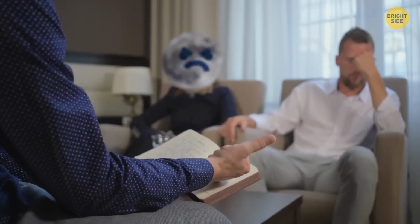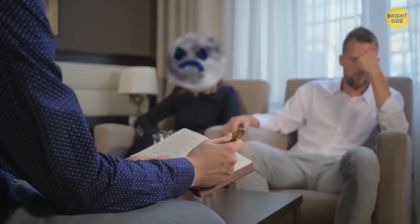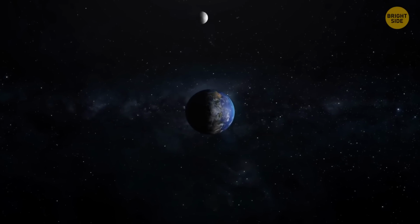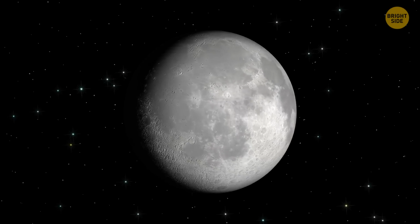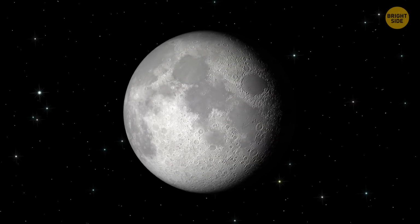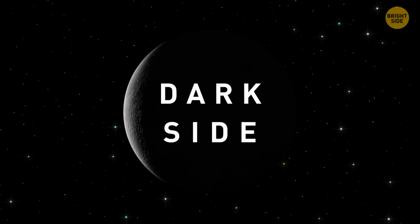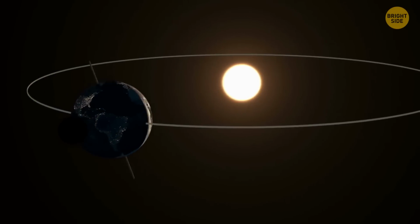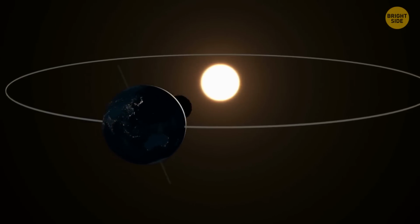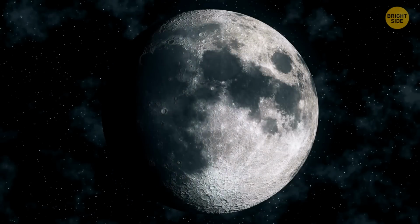To help explain why, we have to analyze our relationship to the moon a bit more closely. Both celestial bodies are tidally locked. We are synced up in such a way that we always see the same side of the moon. The hemisphere that we never see is often referred to as the dark side, but that's not quite right. As the moon orbits Earth, different parts are in sunlight or darkness at varying times. This change in illumination is the moon going through its various phases.